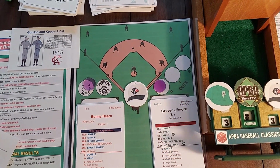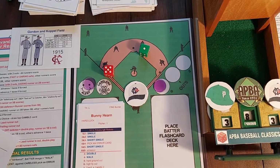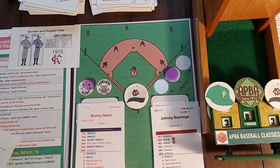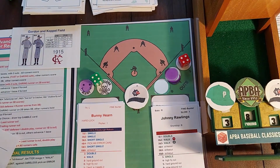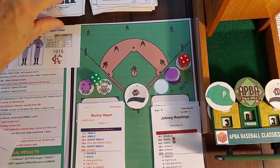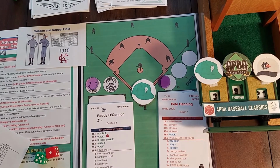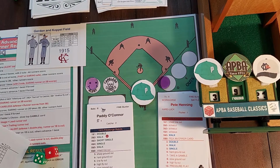All right, Grover Gilmore will lead off for the Packers. 6, high fly out. Ted Easterly. Infield pop-up. That goes off. That's a trainer card that probably help an injury. And that would be for the Packers team. 4-4 goes off the batter's card. That is a swing and a miss, strike 3. We go to the 9th. 3-3 tie. All right, all the fans are still in their seats here in Kansas City. Nobody is leaving early. Tie ball game, 3-3.